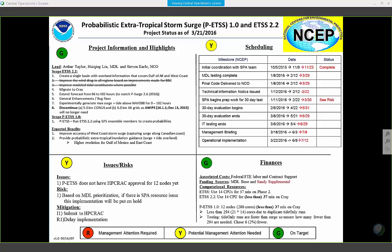I put in the issues and risks that we didn't have HPC RAC approval because, at the time I asked the question, they didn't. We went back and found it, I actually found it this morning, they do have HPC RAC approval for PETSS, so we're good there. So it's just a case of when we get the code and we have resources available, we will start working it.